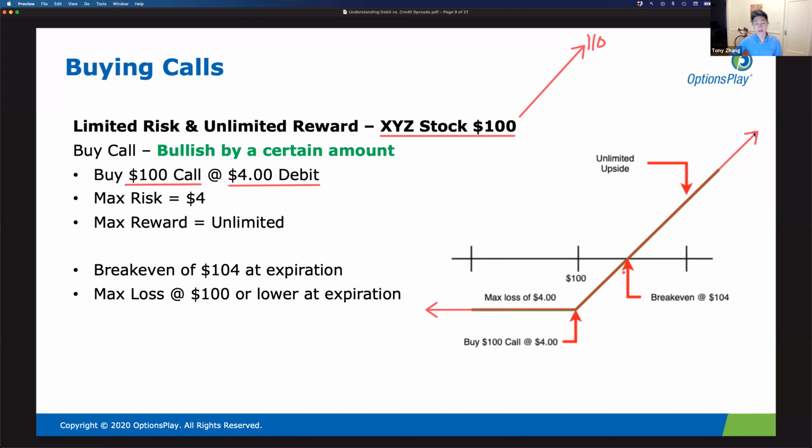And that's really what attracts a lot of investors to these types of strategies, being able to leverage your capital, right? Controlling a $100 stock for just $4, and then doing so where if you're right, you leverage your capital, and if you're wrong, you only risk $4 a share. Doesn't that sound fantastic? Why wouldn't we all just buy call options when we're bullish on a stock and never buy the stock ever again? Because when we buy the stock, you're risking $100 a share.